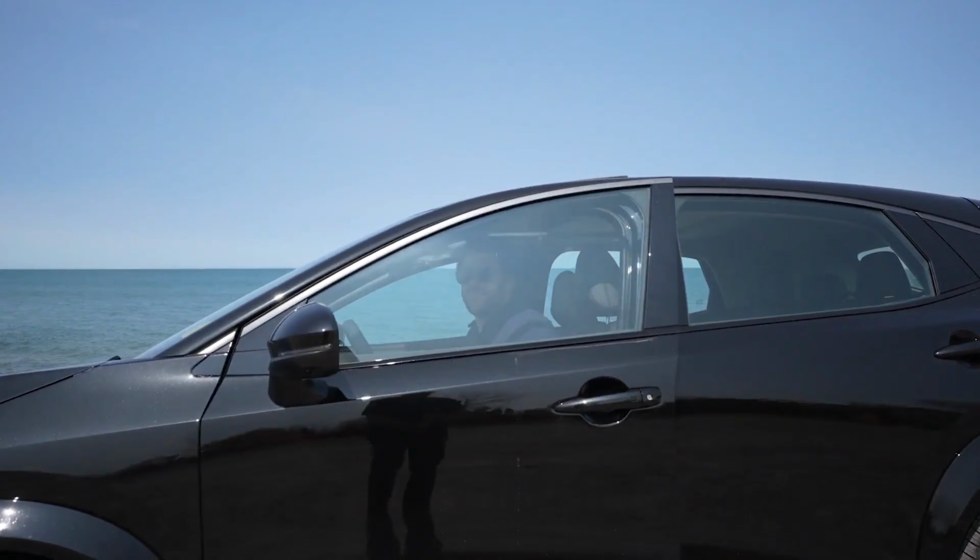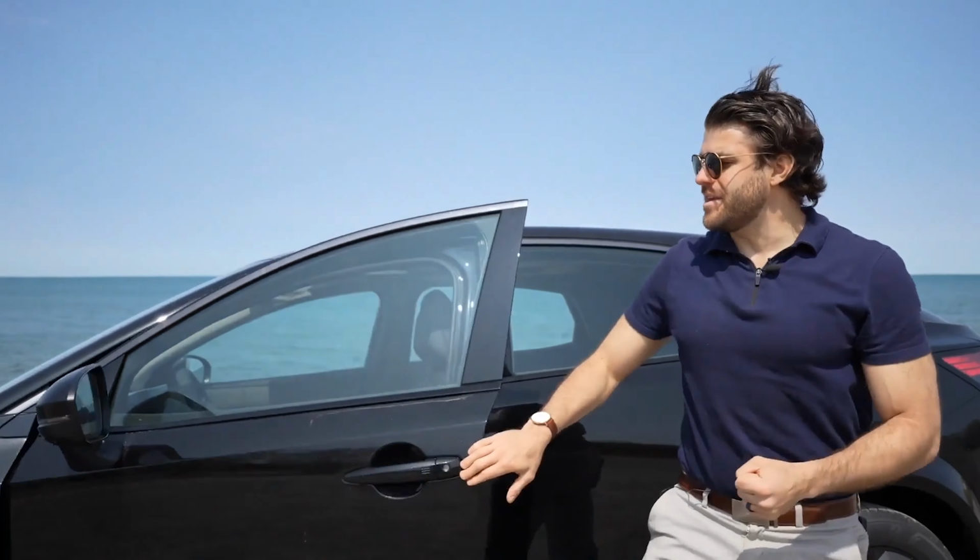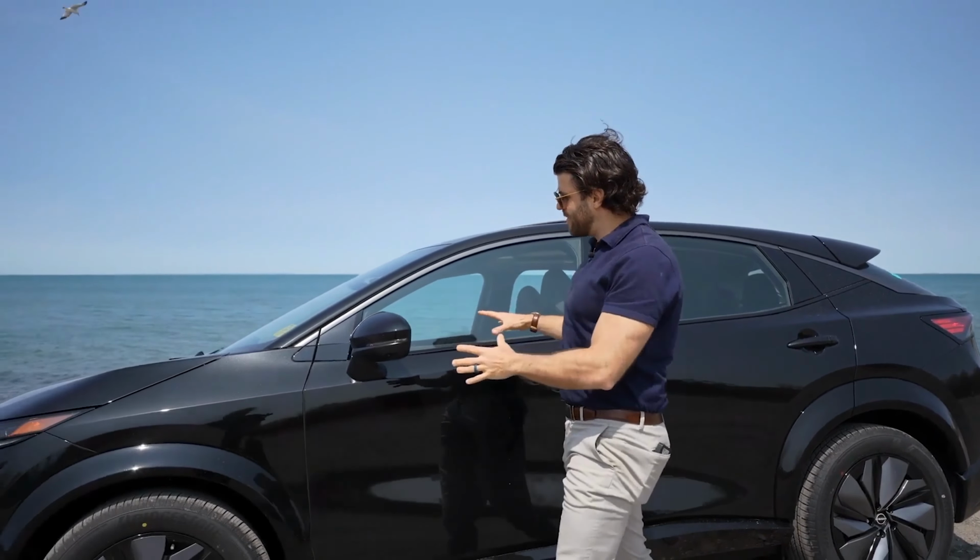Today I'm taking you for a drive in the 2023 Nissan Ariya. Let's do it. Let's check out the exterior of the Nissan Ariya. Now this one comes with the black exterior, and you gotta come look at this front end here.